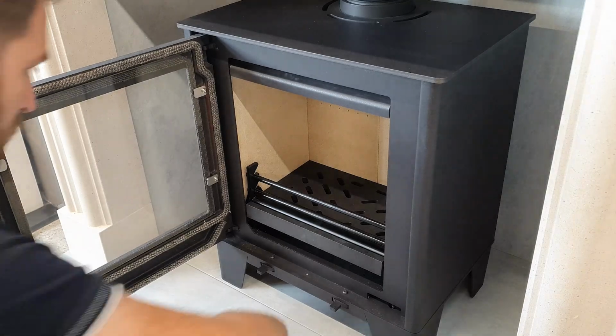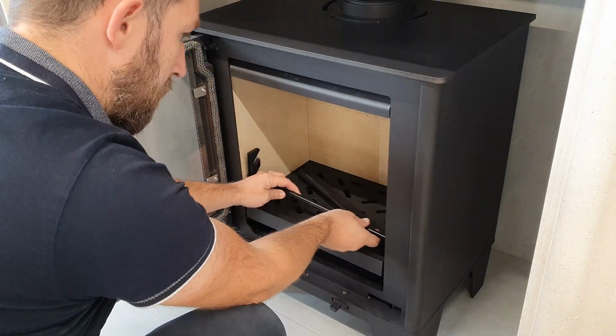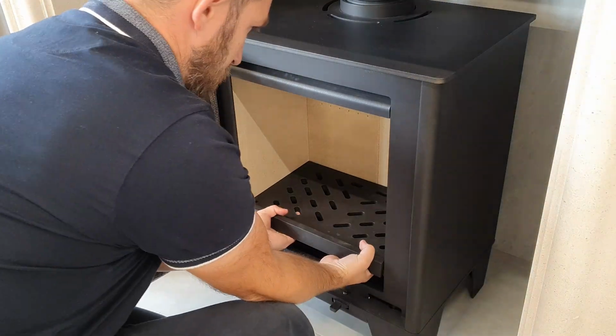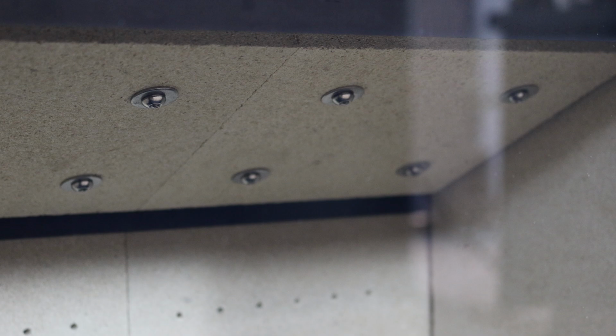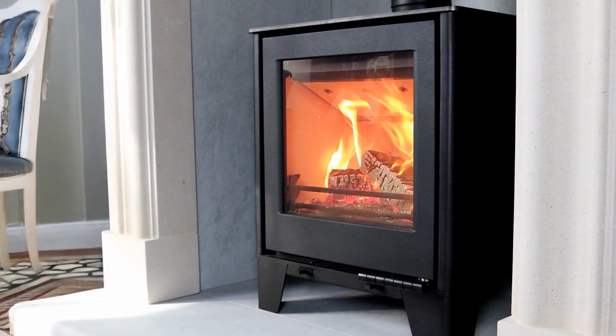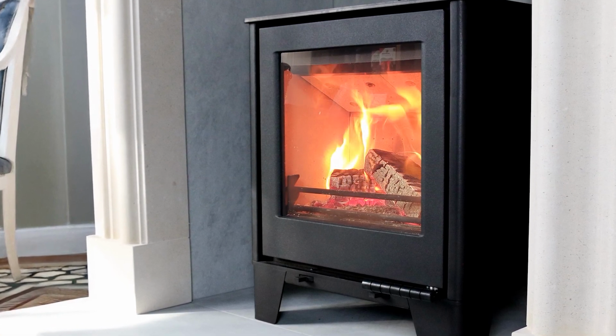Looking back inside the stove, you can see that the round log retaining bars can be easily removed for maintenance, as can the fire bricks and baffle plate, which can be useful should you not have the space to install a sweeping hatch above the stove in the pipe, because you can sweep from within. So that's a quick look at the Challenger Multifuel Convector stove from Archer Fires.